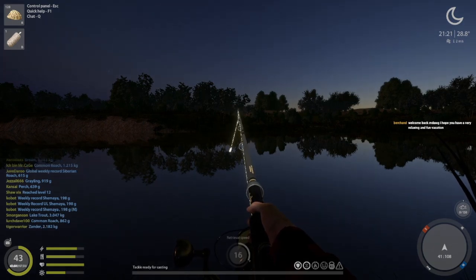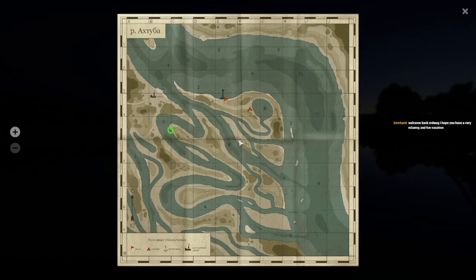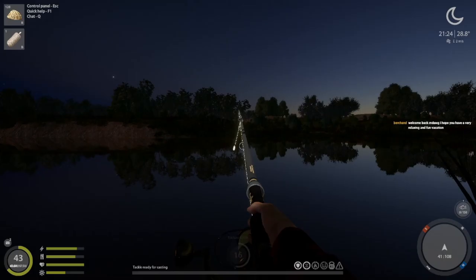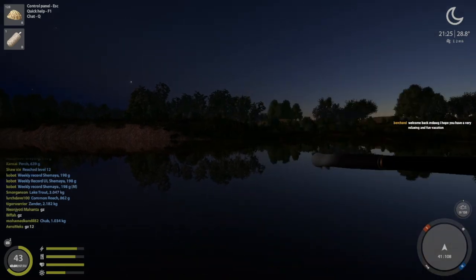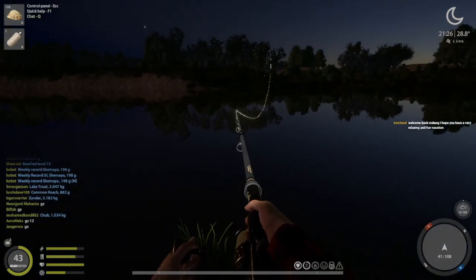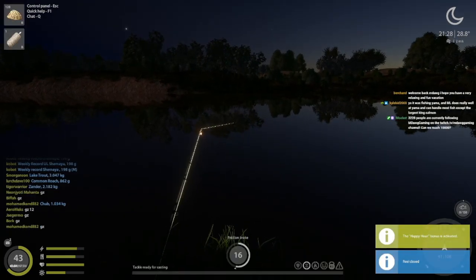We're going 35 clip. Just sort of at the tail end of this hole over here, right? In danger of not casting that far enough.